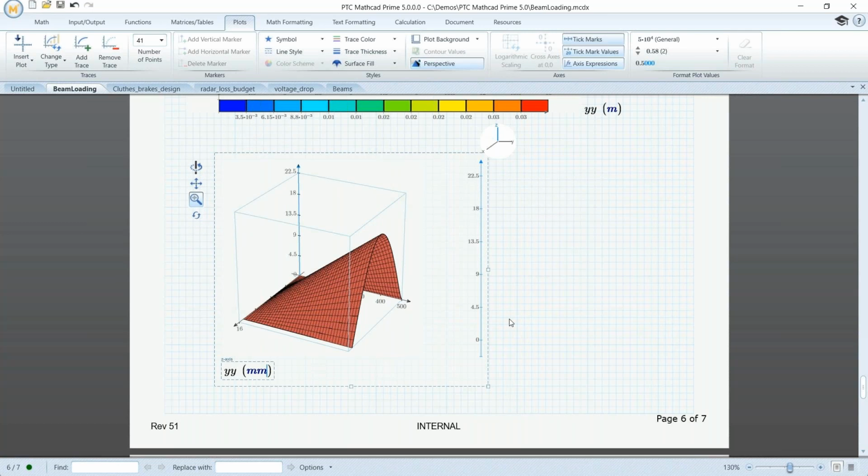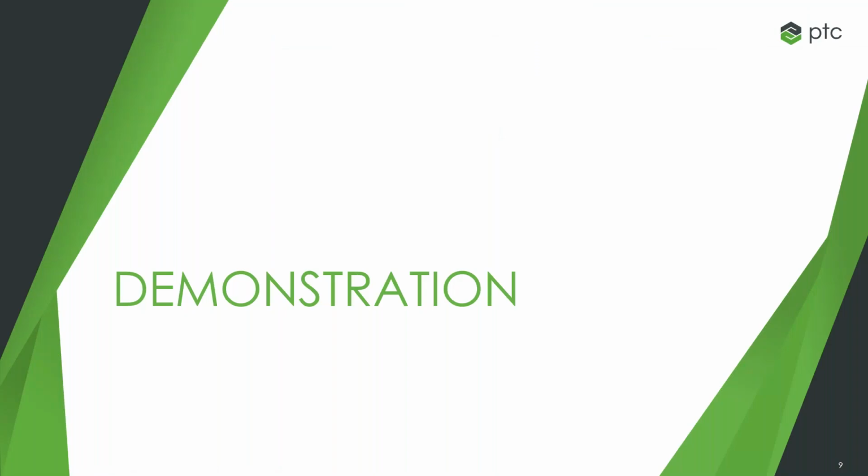All right, great. So that was the short demo that I had for you guys in Mathcad Prime 5.0. You saw some of those new features include having that container to either pop up drawings or the Excel, and then having full control of how you want to visualize your data. So I have a couple more slides that we can wrap up here.